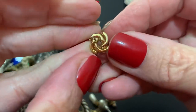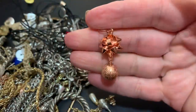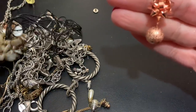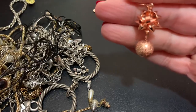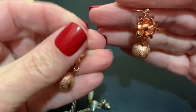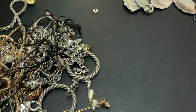Here's a little earring. A little rose gold Christmas bow earring. Let's find the other one. Oh, here it is. These are cute. I love rose gold. Even if it's modern, vintage real rose gold, that would be nice. But they're cute. All bling.